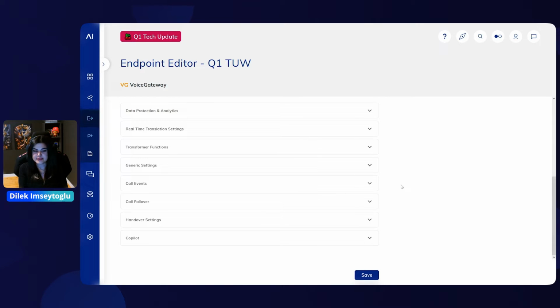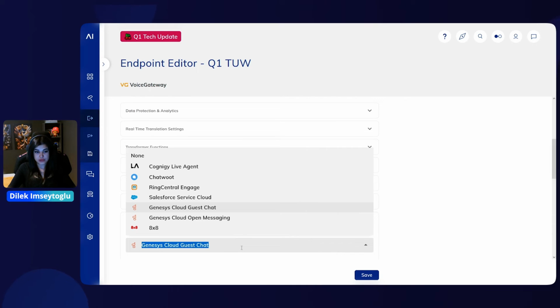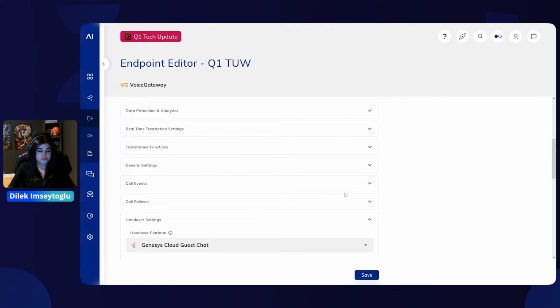And for all accessibility reasons and ensuring that you can always provide a good customer experience and customer service, we have added the handover settings into our voice gateway endpoint. In here, we have all the handover providers that you can use during a digital handover. So we have our Live Agent, RingCentral Engage, Salesforce, Genesis, and 8x8.